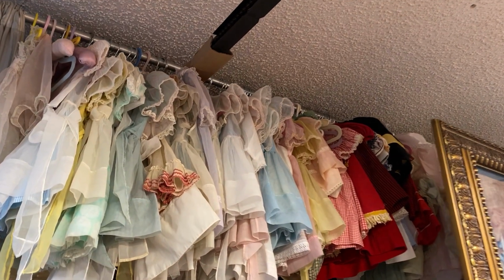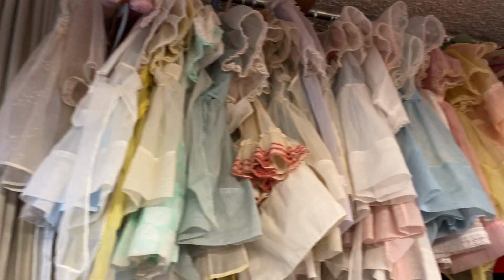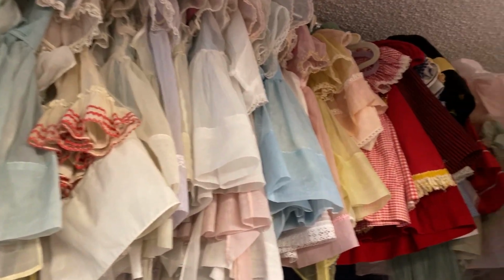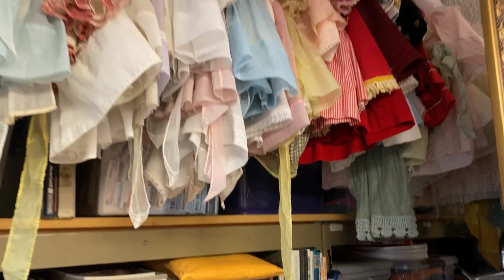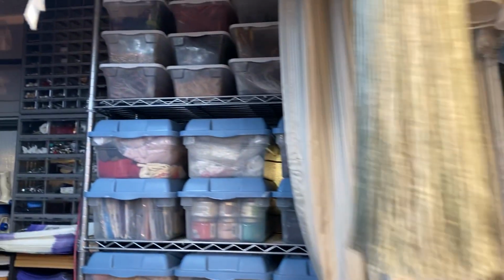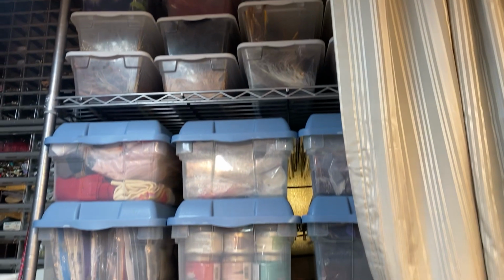All of these garments are all original antique and vintage doll dresses that I've acquired throughout the years. And when I find dolls that fit the dress, then that's who gets them. So much fun. This resonates so well with so many of us. Our shop looks like this, but not at all this organized.